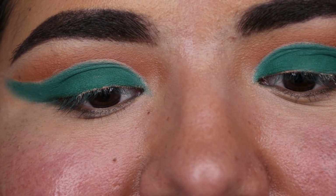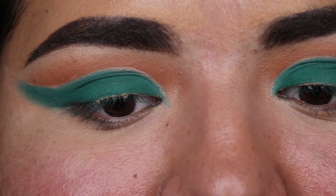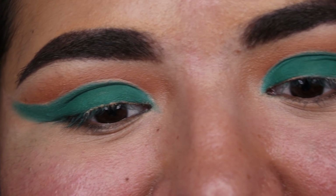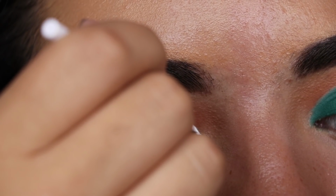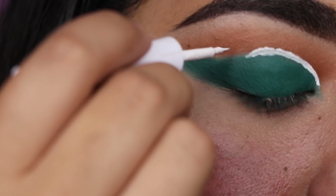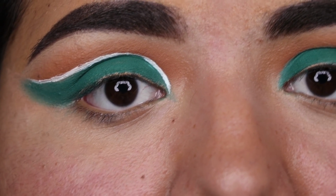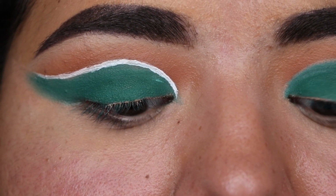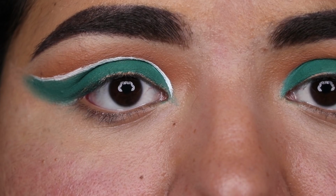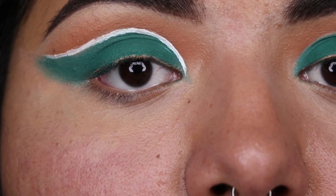So I'm going to take a white eyeliner. This is not my favorite, but it's the only one I have, so we're gonna make it work. This is by Wet n Wild, and this is the part that gets kind of tricky. As you can see, this is not the best white eyeliner. It's just the one that I have. When you go over the same area twice, it tends to drag the product. So what I like to do is wait until it dries and then go back in with a second layer.